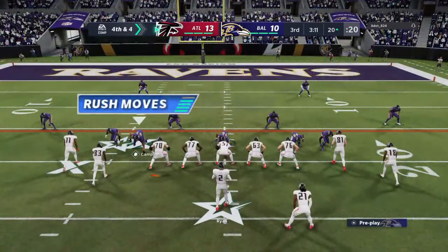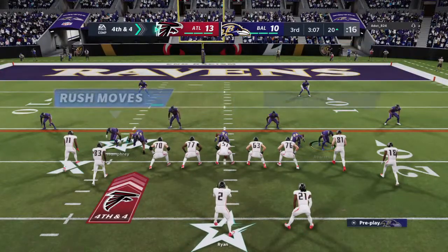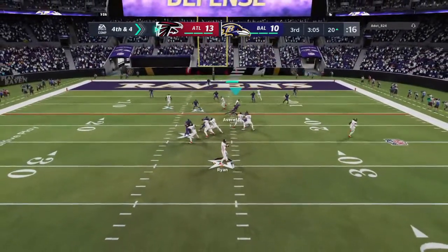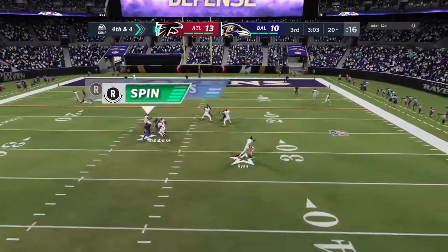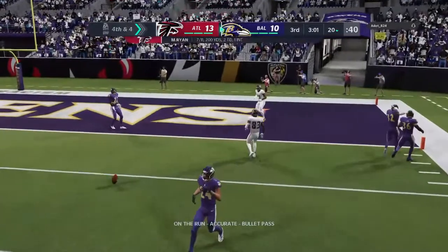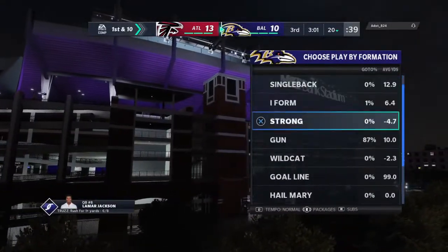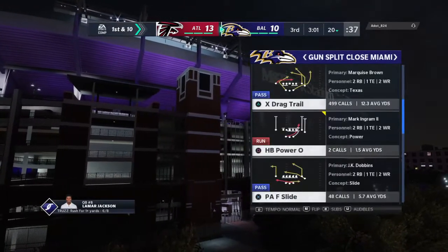It would be a very makeable field goal try from here, but instead they're going to go for it. They're going on 4th down. It's Ryan. Flush to his right. And my goodness, this is incomplete. Boy, it looked like he had it and dropped it. And the Ravens are going to get the football back.